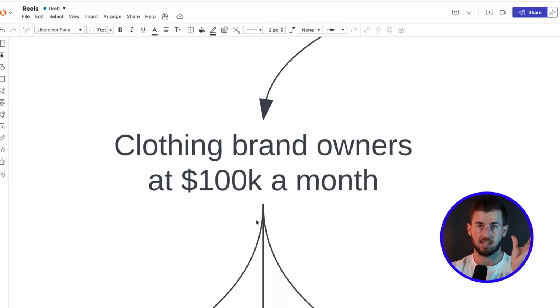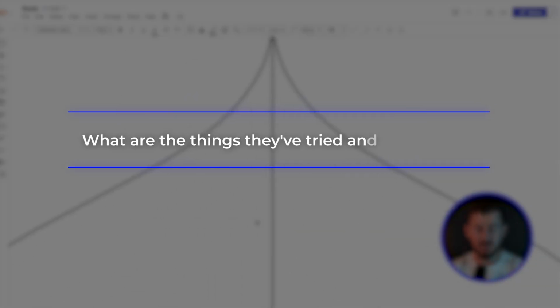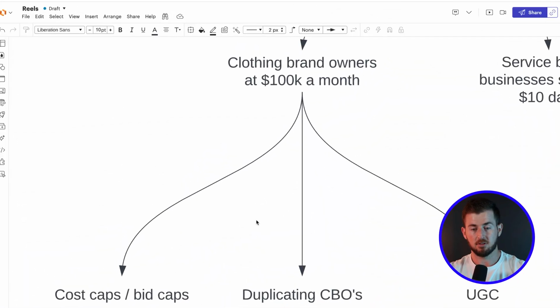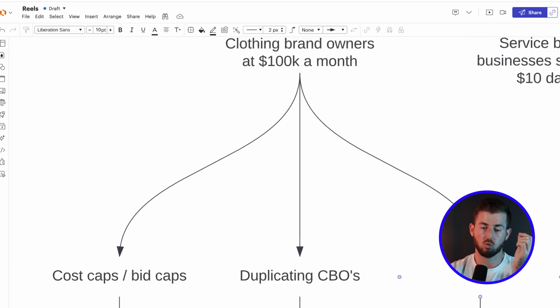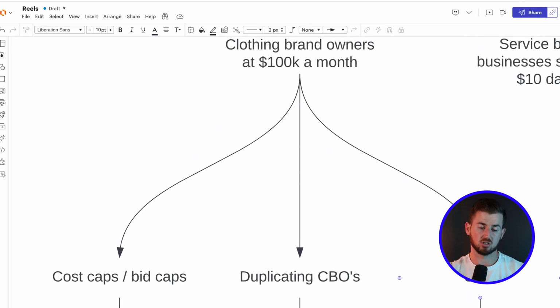Now, the next thing we need to look at is what are things they've tried and failed with. What are different things clothing brand owners have tried to scale past $100,000 a month? What have they done? What have they leveraged to try to break past that? Maybe it's cost caps, bid caps, but they didn't have any success with that. Maybe it's duplicating CBOs. Maybe they didn't have any success with that. Maybe it's UGC, right? That's the thing they've tried, but they failed with it. If they failed with these things, it's important, so when we start writing our hook, we can actually call some of these things out.